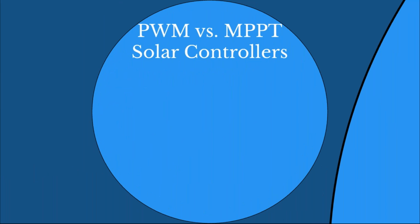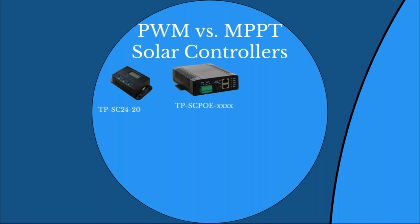So let's talk about the different types of controllers that we offer. There's a PWM, a couple of examples being the TPSC 2420. This would be a 12 or 24 volt version, just a small 20 amp solar controller. And then the SCPoE series. This is where you have the 12 volt or 24 volt DC output from the back, as well as the 24 or 48 volt PoE output on the front.